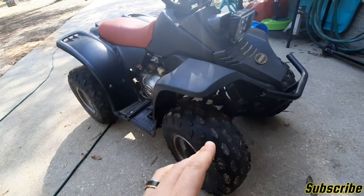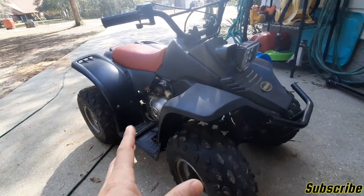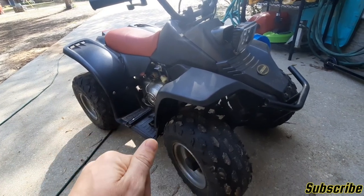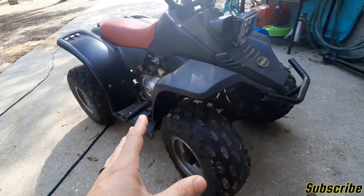I got my son Bryson a 110cc, Spider-Man themed knockoff China quad, and it was really annoying because of the carburetor that was on it. It was either 10% throttle or all throttle. There was no in between. It rattled a lot, which was really annoying.